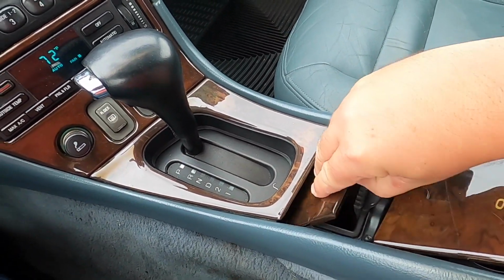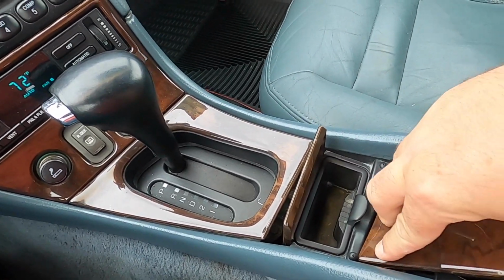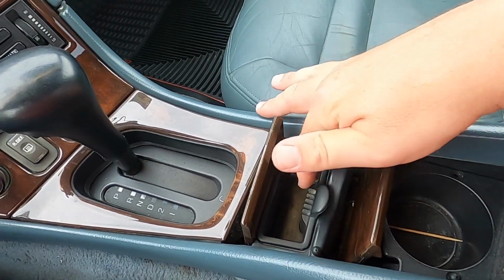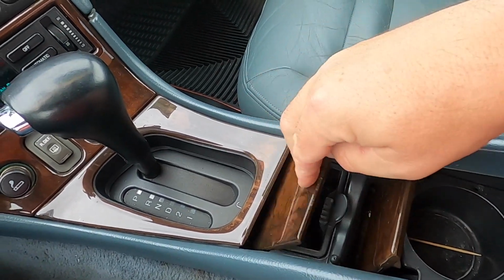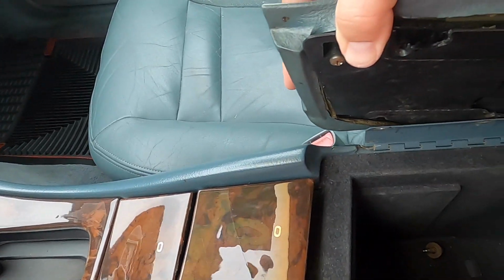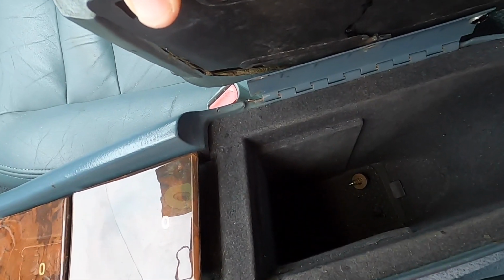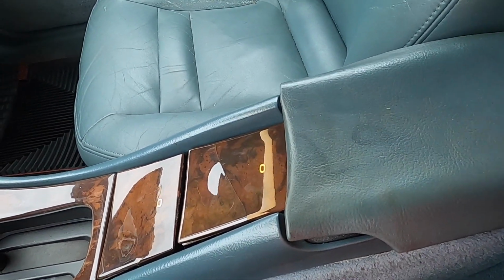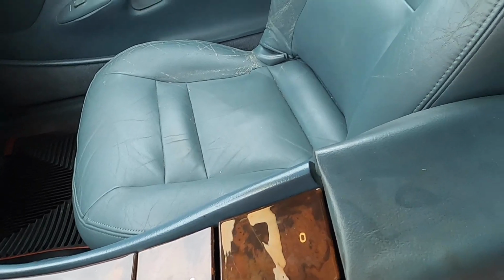You do have a couple of areas here that are kind of iffy. They're old. Cup holder, ash receiver, which of course is removable. And inside, our falling apart center console lid is just a nice deep storage well. It's just seen some hard use over the years, but that's okay.